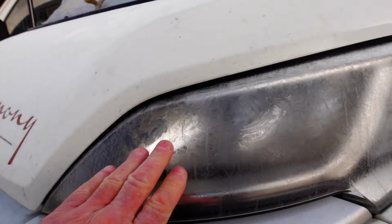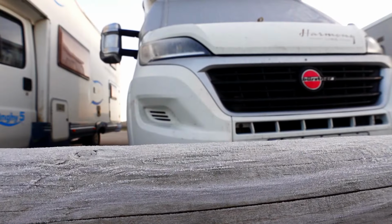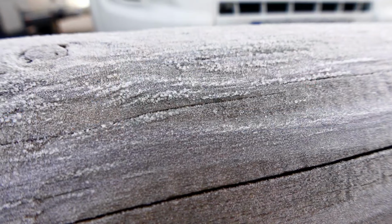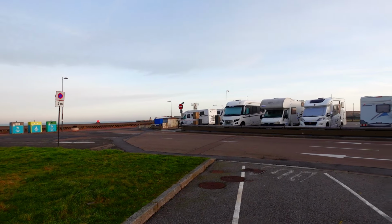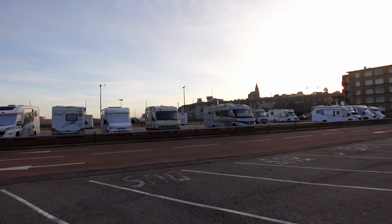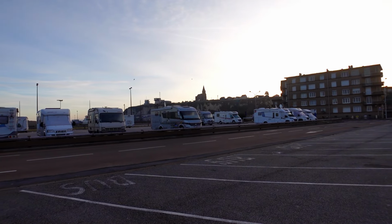Frozen. Wow. Saturday morning, Dieppe, northern France, Normandy. And it's a little bit cold.